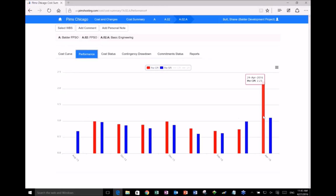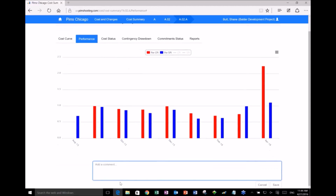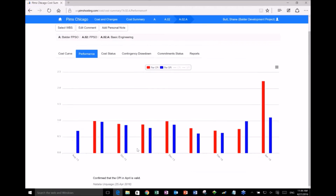Now thankfully we've had a massive spike in the CPI in April, and I've had some dialogue with my team. They've spoken to the contractor and we've confirmed that that is real. So I'm going to add a comment just down the bottom here to confirm that the CPI in April is valid, which is great news, and save that. Now, a key element with this comment functionality is that this is tied directly to the WBS element that I'm looking at, and also the period that I'm dealing with. So I'm currently in the April 24 cutoff period.